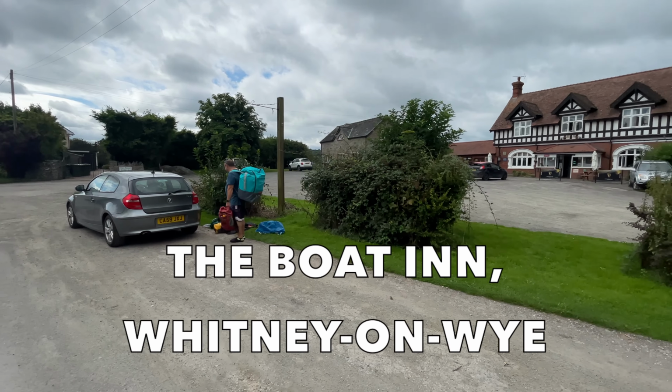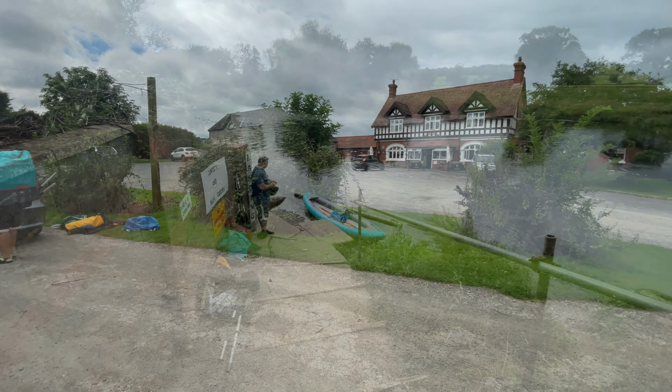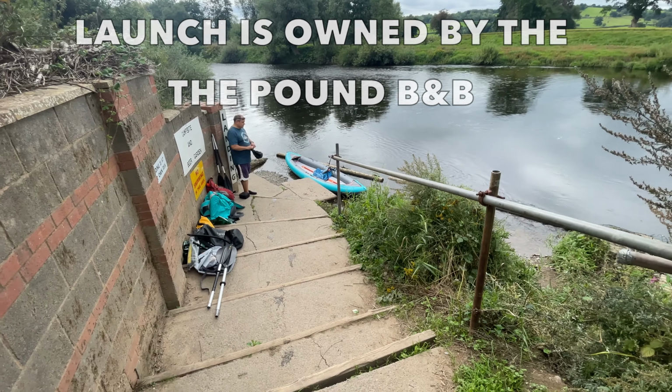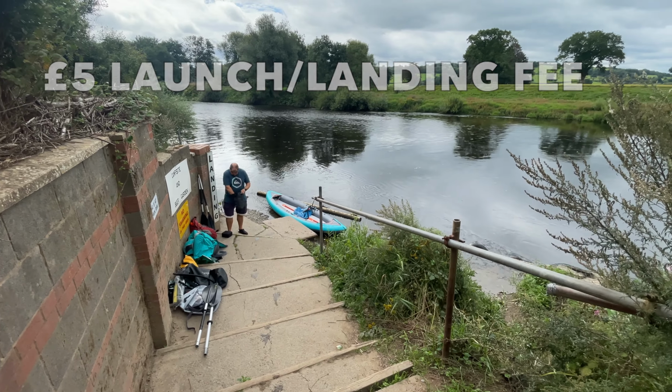We just parked up on the road outside of the boat inn at Whitney-On-Wye, where we're going to launch from. This is the launch just below the boat inn at Whitney-On-Wye. It's actually owned by the Pound B&B, which is right next door.